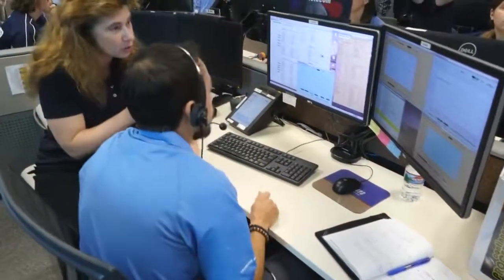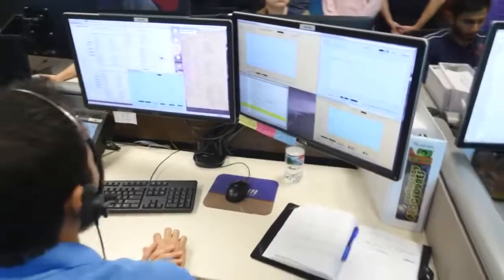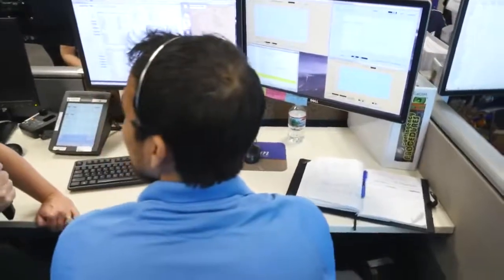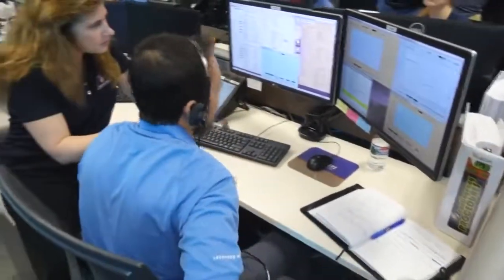So just to remind you that we're live here at Lockheed Martin, and we are just about to arrive at the asteroid Bennu and begin proximity operations to study this asteroid, eventually returning a sample back to Earth. Yeah, it's so exciting. I can't believe we're here. We're right there.